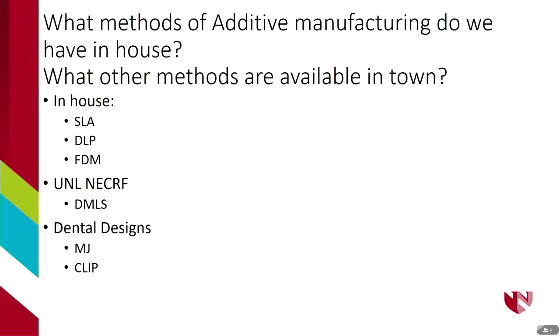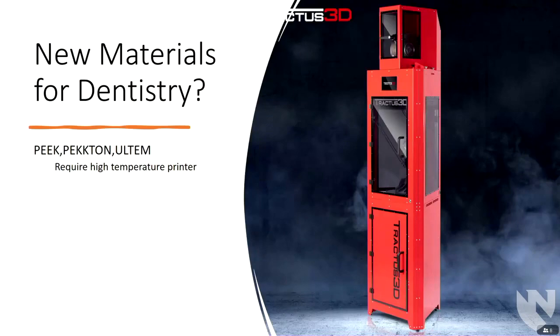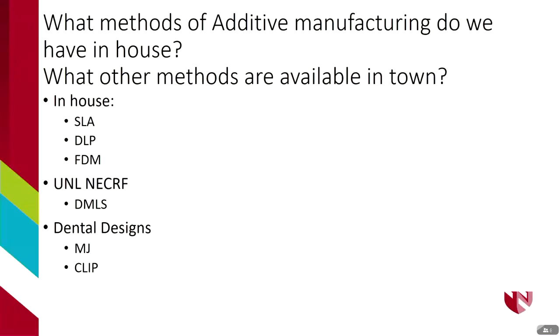But then we look at what methods do we have access to? Because we have quite a few. I mean, in-house, we have SLA, DLP, which are both liquid resin variations, kind of the same thing. And then we have FDM printing, both of this beast that can do the high temperature materials, and then $150 inexpensive ones that can print just regular food grade plastics. And then UNL at the Nano Engineering Core Facility, they can use the direct metal laser sintering, and they can print titanium, stainless steel. They can do cobalt chromium with their equipment. I talked to them about that.